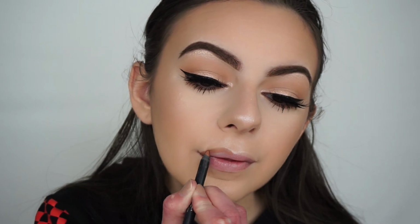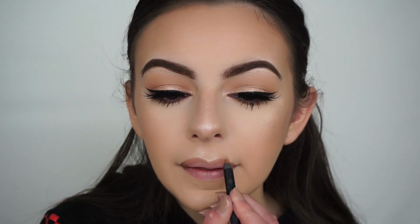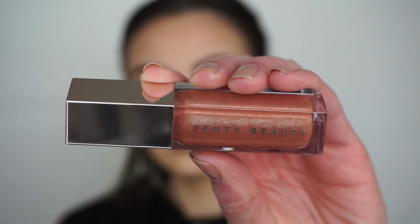And now lastly for lips, I'm going to be going in with my Kylie Cosmetics Dolce K lip liner and just overlining my lips. And now just to top it all off, I'm going to be going in with the Fenty Beauty Gloss Bomb in the shade Fenty Glow, and I'm just going to be applying this all over my lips, and I'm so excited to try this out.